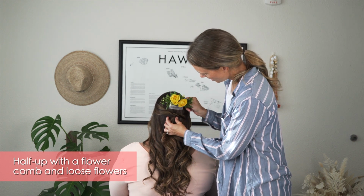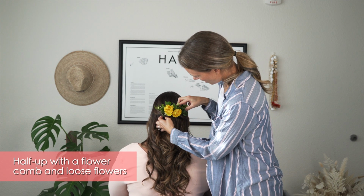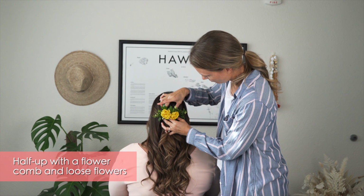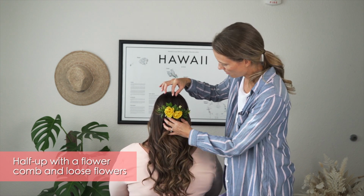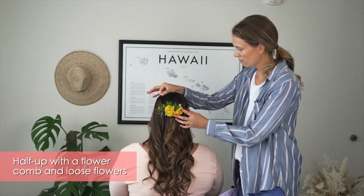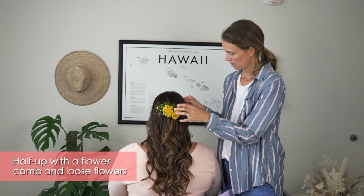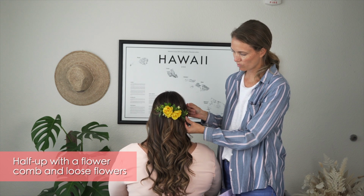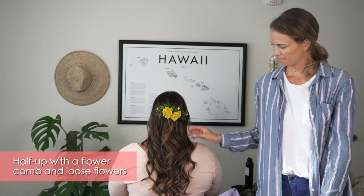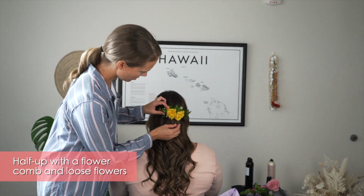So I'm going to put this in, and this one goes just straight down. I always put it on the top of the twist, and that gives you some volume. The flowers act like the volume in your hair. Then I'll pull this up a little bit to give that flow, and it looks like it's just softly swept into the flowers. Come around on this side. Make sure it looks good over here.